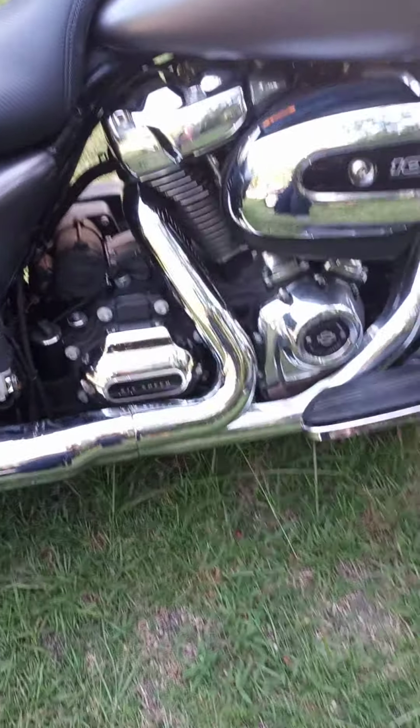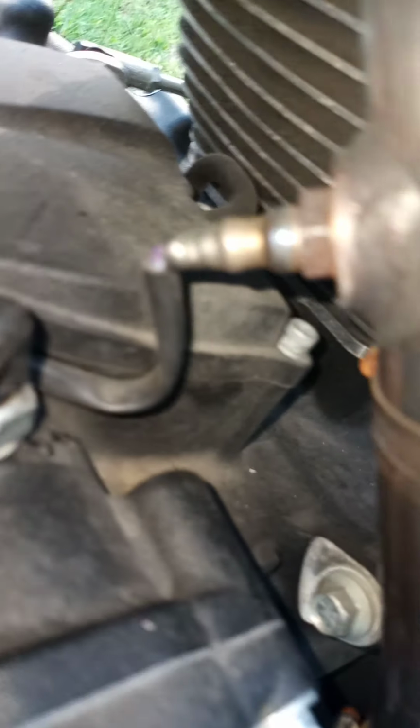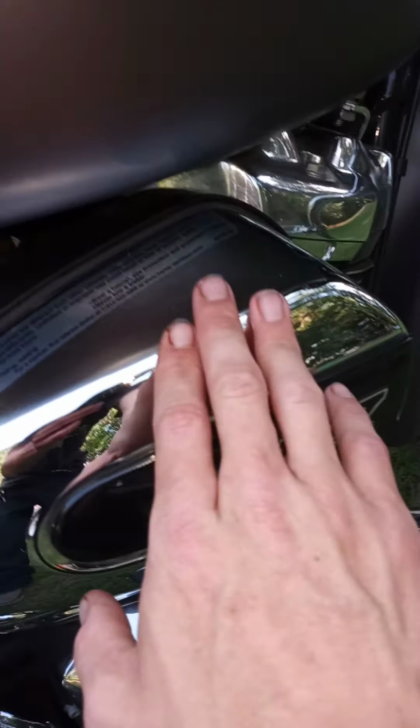I believe last year he also had new exhaust put on. Not completely new exhaust, but we took the old exhaust pipes off and took the baffles out of them and put these new pipes on. It makes it a little bit louder, but that's the way he wanted it. As you see, there's a starter, the O2 sensors, and here's where the air filter is. I haven't long cleaned it. At 11,000 miles, it's time to change the oil and the plugs.